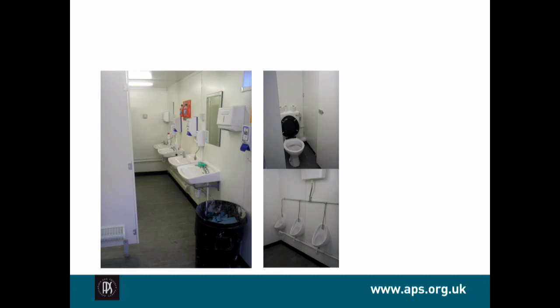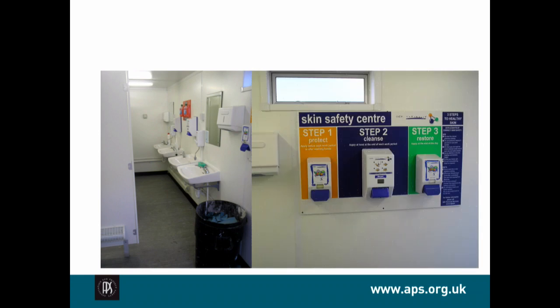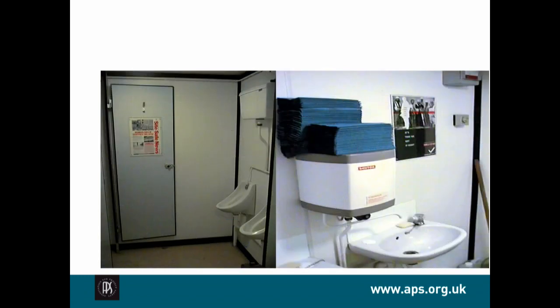Okay? That's a construction site, toilets, nice design, nice installation, kept tidy. There's a chap whose job was to clean it, and he spent all day cleaning it. And when you look at the three-pack hand care, that gives you an example of the contractor knows what he's doing. When I'm doing a site inspection, the first thing I do is go to the site toilets, because the condition of the site toilets will give you an indication of how health and safety is being managed across the rest of the site.